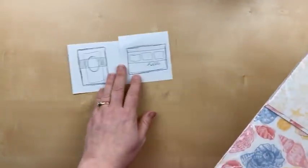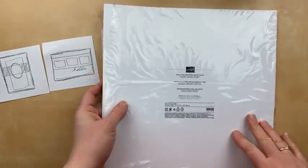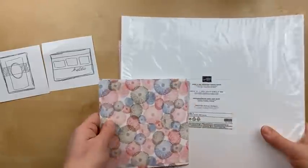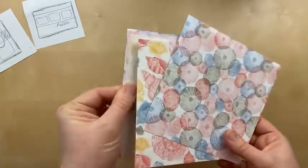Okay, so let's start with the, what is this called? Sand and Sea designer paper. So I can't show you the inside pages of the catalog yet, but I can show you the actual product that I'm going to be using. So let me show you a close-up of this paper. This is a 12 by 12 paper, and I cut it down so that you could see.